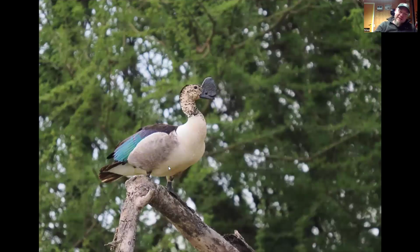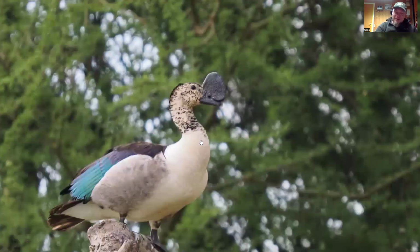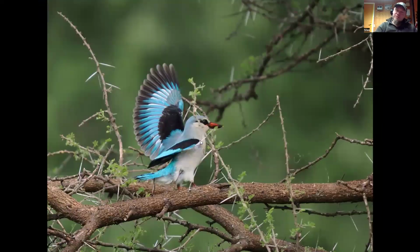Some of the birds in Africa look quite funky. This is a male knob-billed duck, and it does really have quite a knob on the bill. So a great name for a great bird that is not really common, but you do see them every now and then. And the kingfishers, they're always just amazing. This is a woodland kingfisher, actually one of my favorites, along with the quite similar mangrove kingfisher. Beautiful light blue colors.